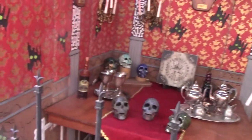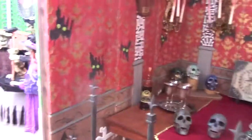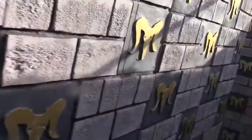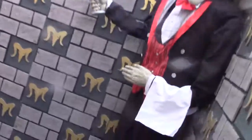Now, as far as me, we worked in the Witch yesterday, worked in the Gypsy. And I spent the rest of the day working in here, getting these damn things lit up and getting Bart the butler in.